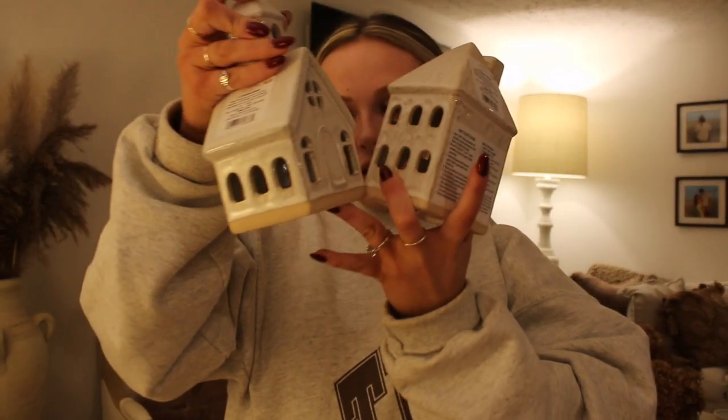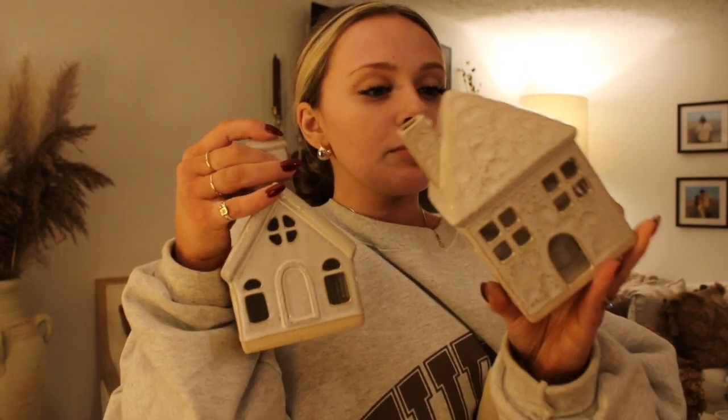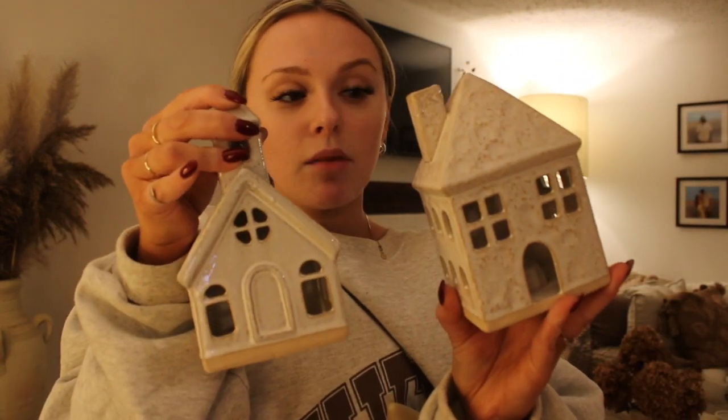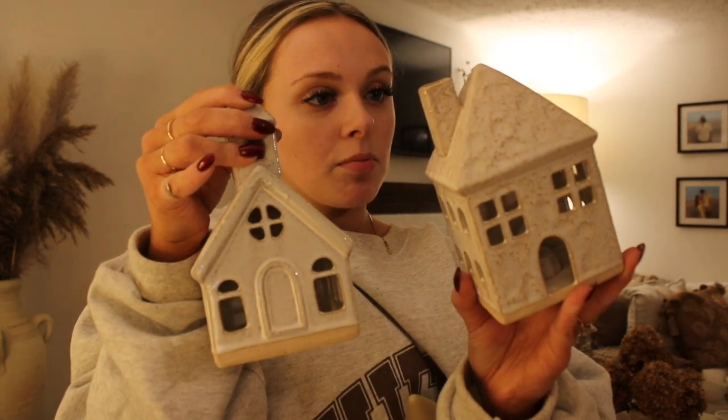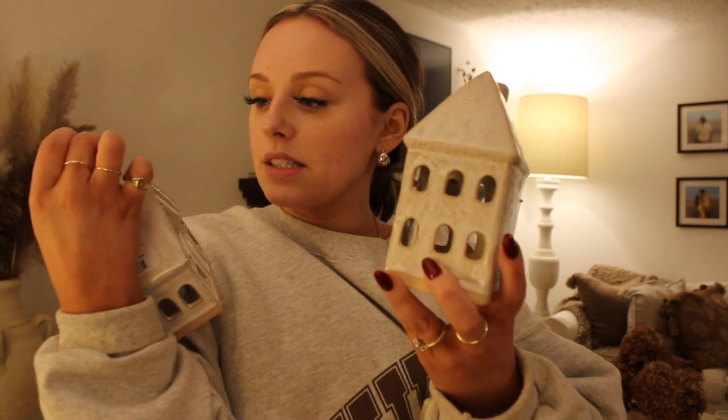I have seen these little houses. I don't remember where I saw them. I don't know if Rachel had them in her vlog or if I saw them. Maybe I just saw them at Target myself. I don't know, but I thought they're so cute. They light up. They're battery operated. I think they have three or four of them. Might go to a different Target and see if I can find the third one.